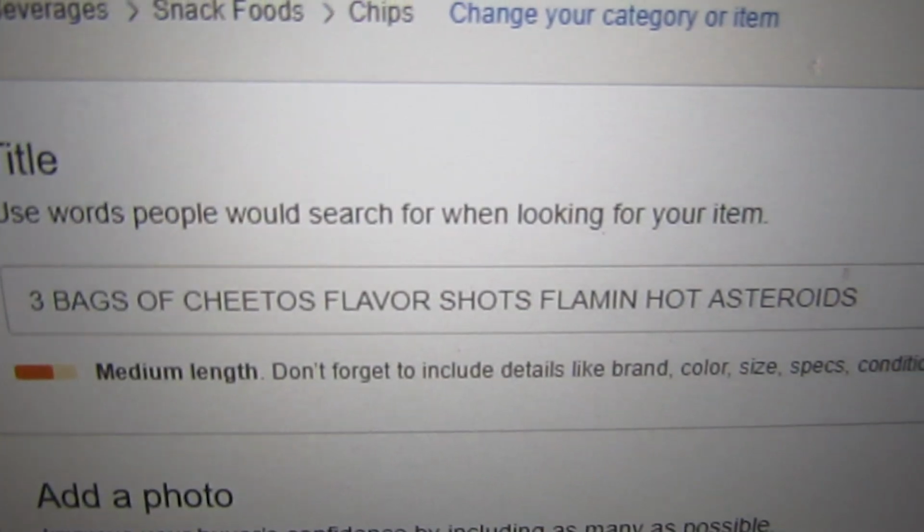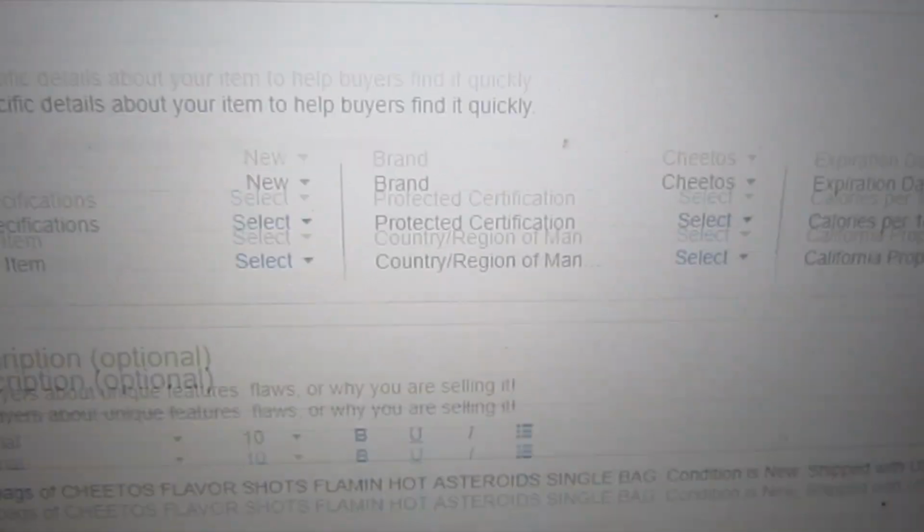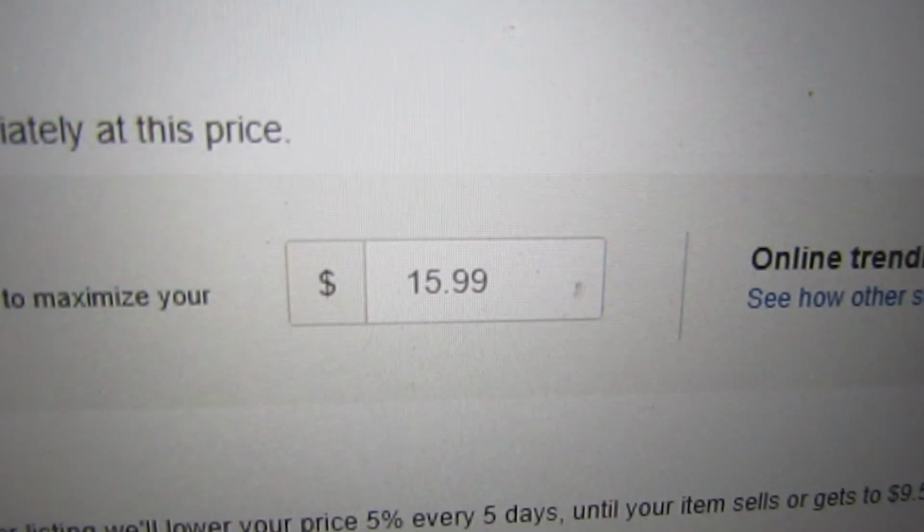So the Facebook went kind of dry already. Not a lot of people were willing to pay the price. So I gotta find another way to sell, and I'm doing it through eBay. I'm selling three bags. I only have six bags left. So I'm selling three bags for $15.99, free shipping. Hope they sell.